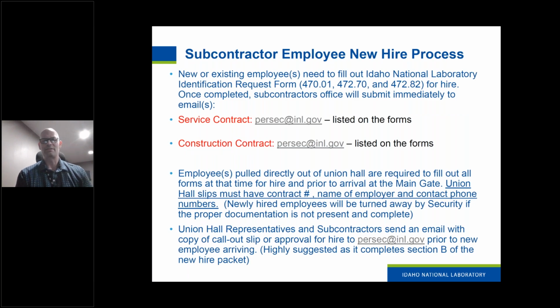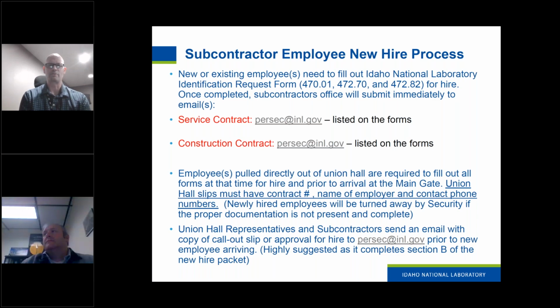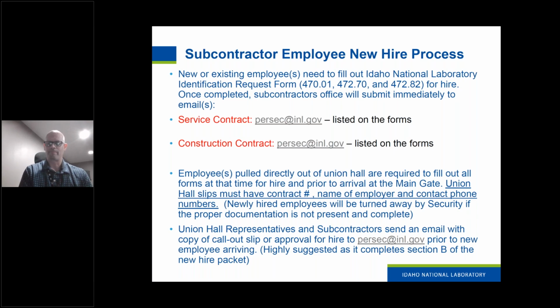All right, the new hire process. It's been quite a process for hiring and bringing new subcontractors on, and the education. As I mentioned before, there are those three forms that will be sent to you, and it's really important that they get filled out and sent to the appropriate persons, whether back to the technical point of contact or, as listed on the forms, persec@inl.gov. When you fill those out, it's very important that we read those forms and get them sent to the right spot so they can be sent properly. So that's part of badging.